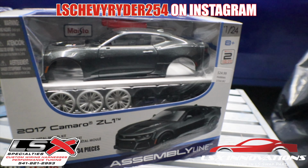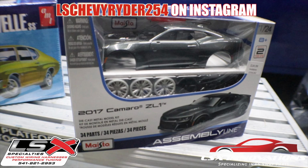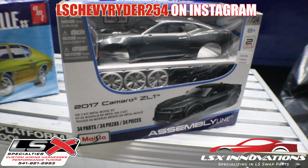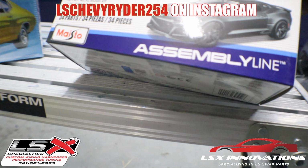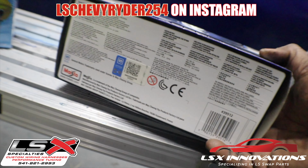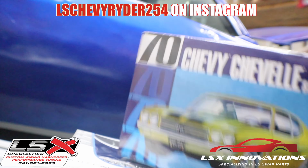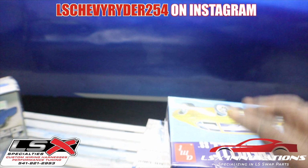It's a die-cast metal model kit, and it is a 2017 Camaro ZL1. Now, if I can't get a ZL1 in real life, then maybe I'll just build one. Yeah. This one will be kind of different because I ain't never seen one like these. All of these, I believe, have a GM official replica sticker somewhere.